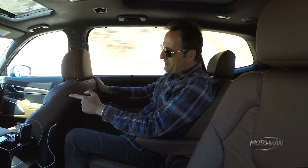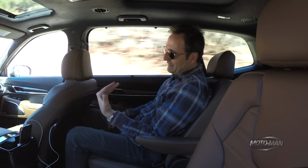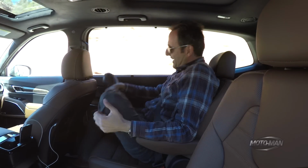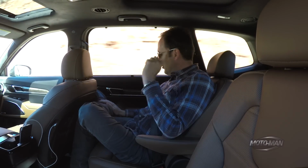So this is where I would sit, 6 foot. I've even sandbagged it a bit by putting the seat back a little bit farther, and check this out. I can actually cross my legs with the Sorels on. Kudos to Kia on that.